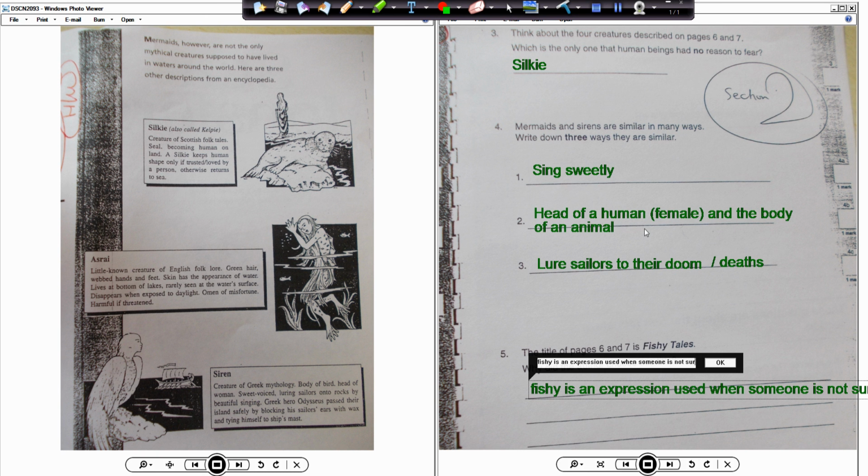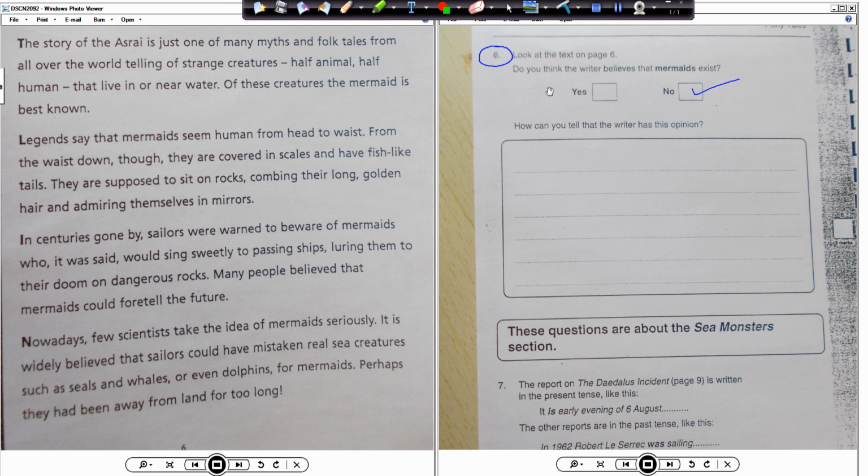Have you finished? Okay, hang on a second. Number 6 now, folks. Do you think the writer believes the mermaids exist? We said the answer is no. How can you tell that the writer has that opinion? So what we're going to do now is underline words in the text that indicate that the writer doesn't believe that mermaids exist. So let's get a red pen.